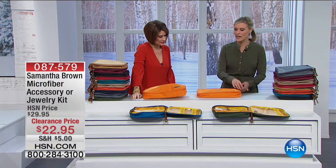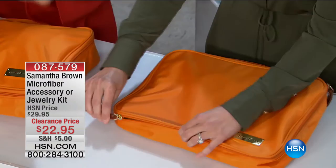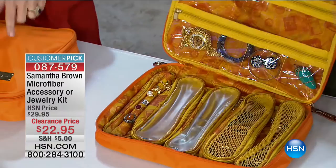This is the accessory case. They both look the same on the outside. And then this is the jewelry case. So you have an accessory case or the jewelry case, $22.95, whichever one you decide on. Again, once you hit $50 on clearance price items, free shipping and handling on everything.